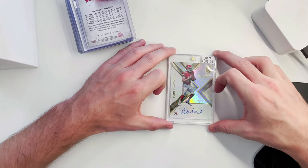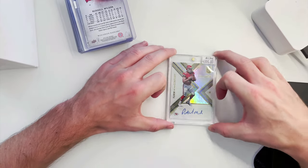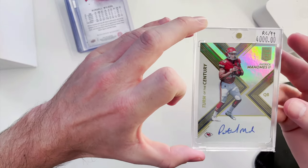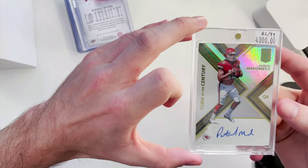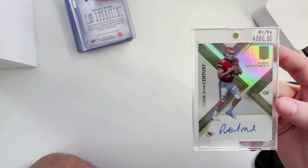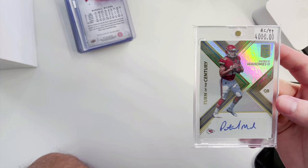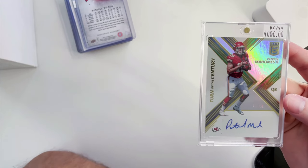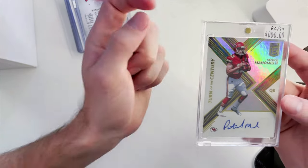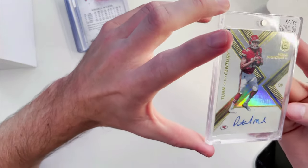Then last but not least, my last pickup of the show. I was ready to give up. Honestly, I was just walking around killing time for the last couple hours because I didn't have anything else to do. My flight was pretty late. So I finally stumbled across another table and relooked at some of his stuff. And this Patrick Mahomes really caught my eye.